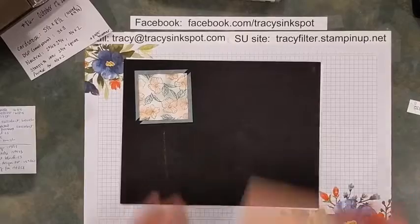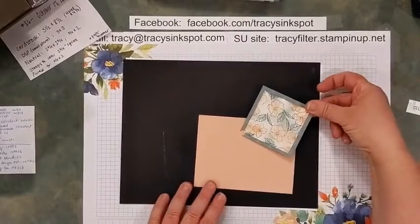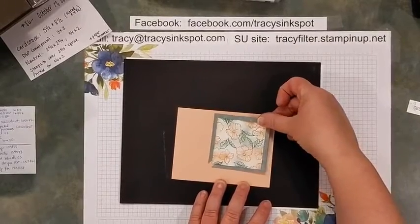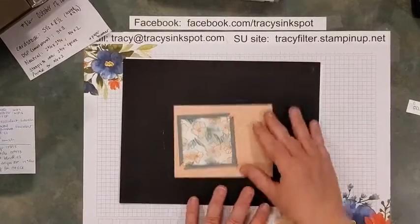All right, so grab your cardstock, and you can decide where you want to place this down and if you want to use dimensionals or not. So it can sit on the left side or the center or the right side. You could also go toward a corner if you like. So I think this guy I'm just going to center over here.